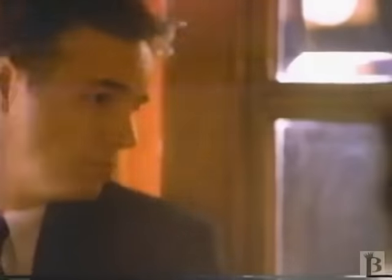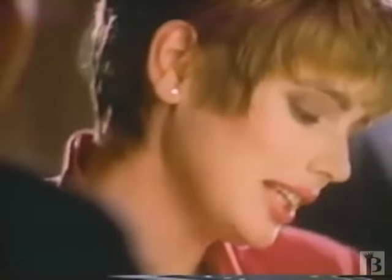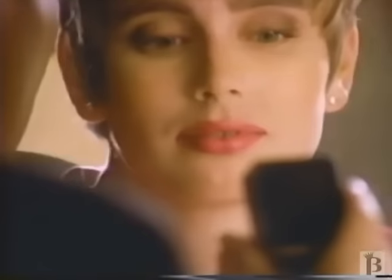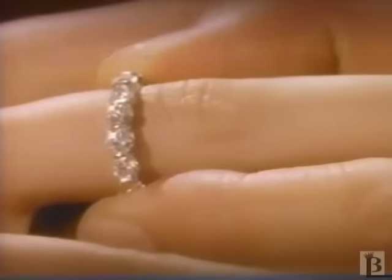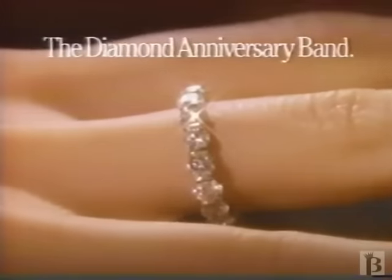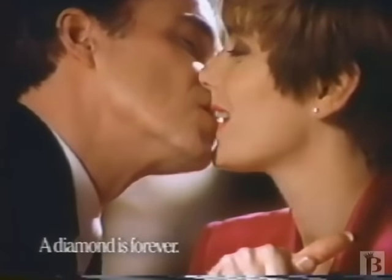10 years. His hair is a little thinner. I don't remember her looking so beautiful. Not bad. Our next chalk. Hello, stranger. I'm hardly a stranger. Well, you are late. I know. You shouldn't have waited 10 years for this. Happy anniversary. The Diamond Anniversary Band. Tell her you'd marry her all over again. You sure can pick an appetizer.